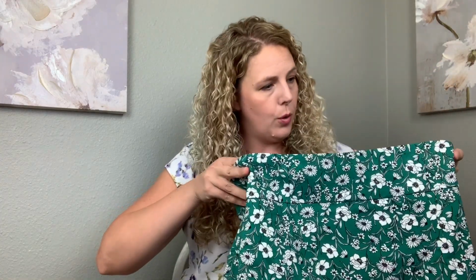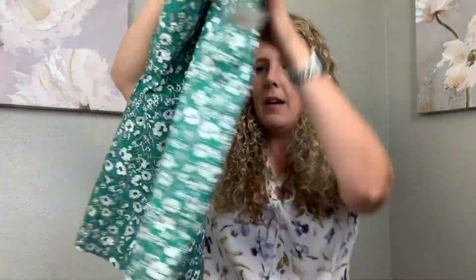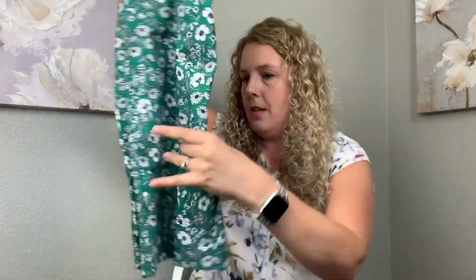This looks like a skirt. This is the Margaret and M Christina pencil skirt in green. It's kind of a green floral. It looks like just a slip-on. Kind of this green and white, kind of a daisy floral. And there's like a little kick in the back. That's cute, try that on.